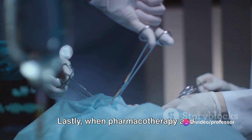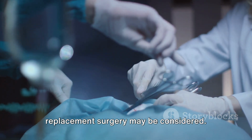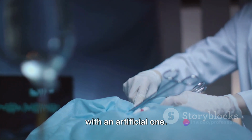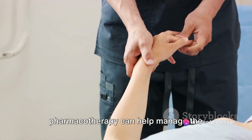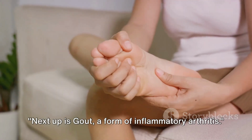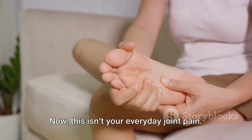Lastly, when pharmacotherapy and lifestyle changes are not enough, joint replacement surgery may be considered. This involves replacing the damaged joint with an artificial one. While osteoarthritis can't be reversed, pharmacotherapy can help manage the symptoms and slow down the progression. Next up is gout, a form of inflammatory arthritis. Now, this isn't your everyday joint pain.